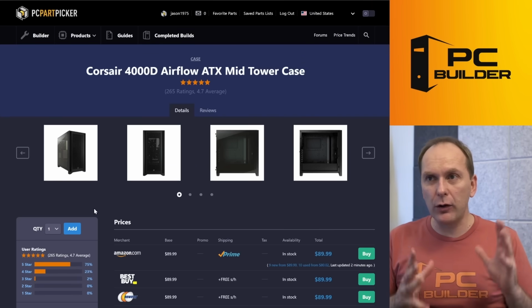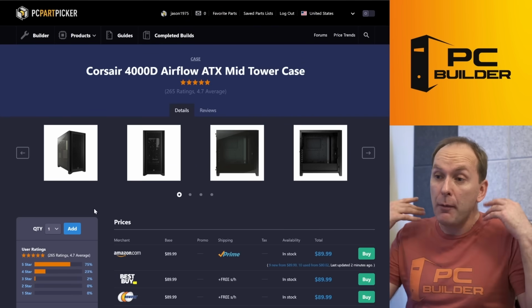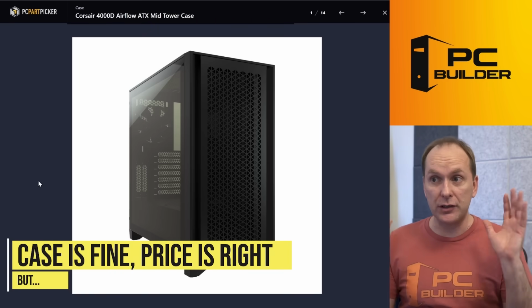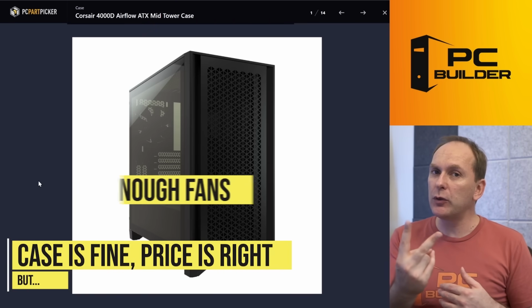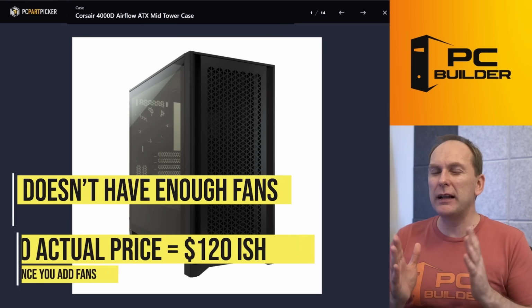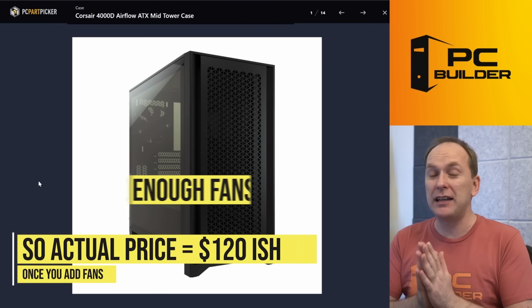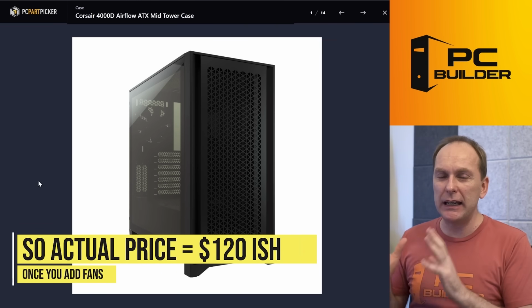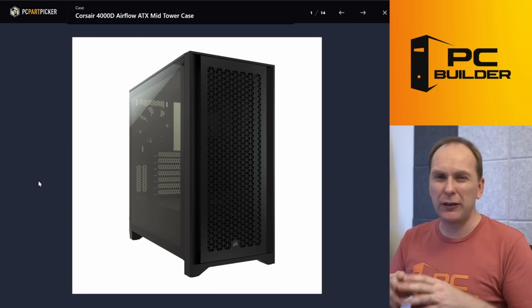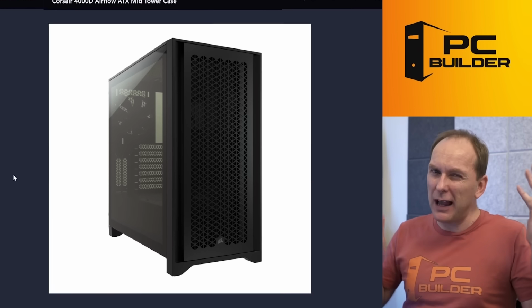Another small error we made: the Corsair 4000D Airflow, a perfectly fine case. I keep knocking it though. $89, it's back to $89. This is where this case should really be. It only comes with 2 included fans, so you really need more fans to fill it out. So it ends up always being a $120-ish case, and you can get the RGB Airflow version now. It comes with 3 included RGB Corsair fans for about $30 more. So that's something I would definitely check out because we don't have enough fans.